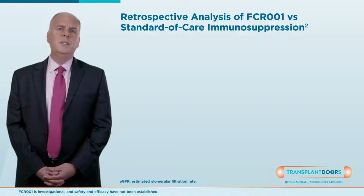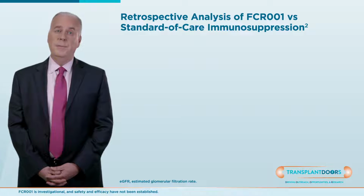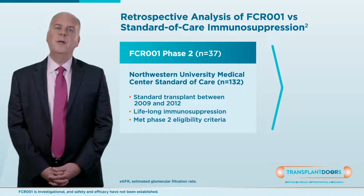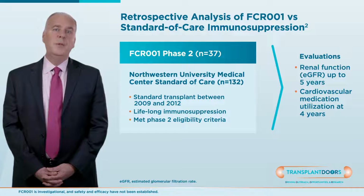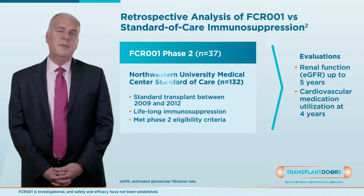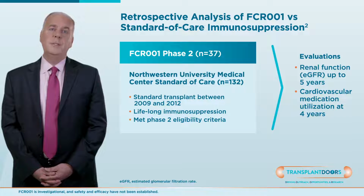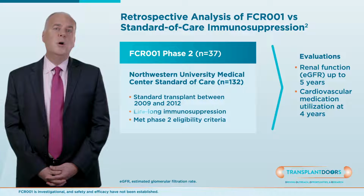Now let's take a look at some additional analyses that evaluated the impact of FCR001 on post-transplant health. The Phase 2 study did not include a control arm, so a retrospective analysis of matched controls was performed comparing renal function and cardiovascular medication use in FCR001 recipients with a comparable standard of care population. The standard of care population consisted of 132 patients who underwent standard living donor kidney transplant at Northwestern University Medical Center between 2009 and 2012, who met FCR001 Phase 2 eligibility criteria and were on lifelong immunosuppression.